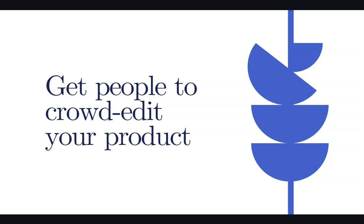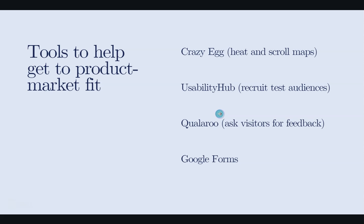Another suggestion is you can get people to crowd edit your product. So you could distribute it to 200 people and say, hey, how would you change this? Or you could go on Kickstarter and get feedback from early adopters. There's all sorts of ways to employ this. You could even just pay a whole bunch of people on Fiverr to give you input. Or you could go on Sentiment and get panel data.